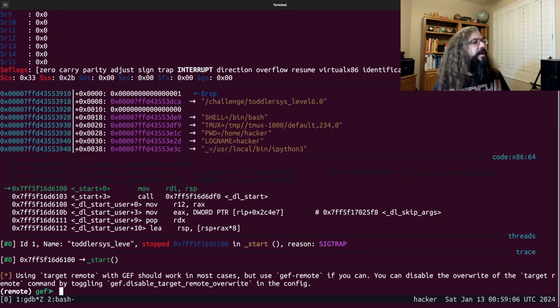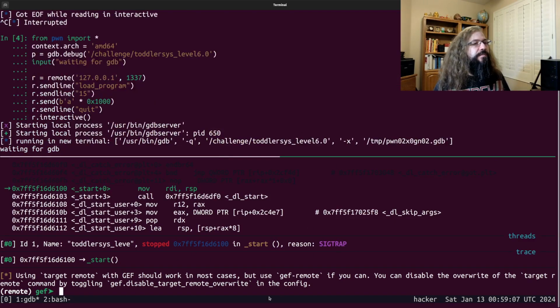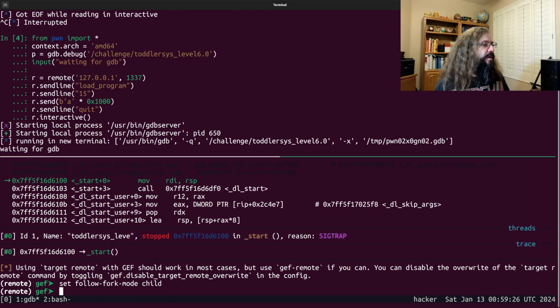Okay, so I'm again at the start here, and my script is blocked on waiting for GDB. Also, I am a GDB evangelist. You are not wrong there. But in this case, it does happen to be the right tool for the job. So we're going to do those same things. I can hit up and go through my history, set follow-fork-mode child. In this case, we said I want to set the breakpoint somewhere a little bit earlier.